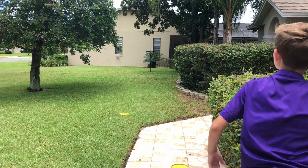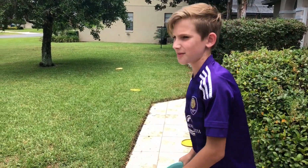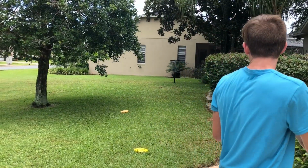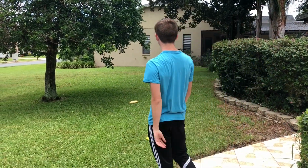So here's Connor after the foot fault for a par. 10 out of 10. Clap it up. Says 10 out of 10. Clap it up. That's funny. So here's Kyle. Yeah, this is probably laying up, right when I learned how to record a lefty.